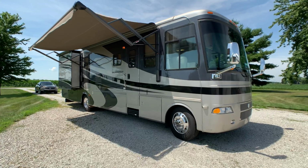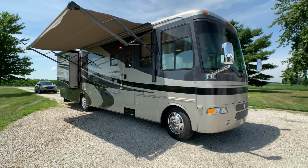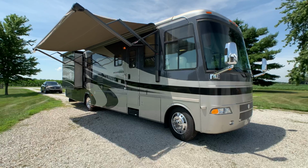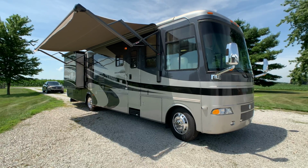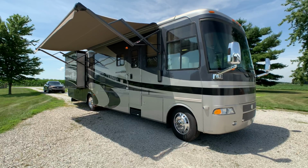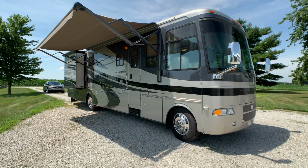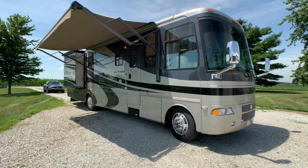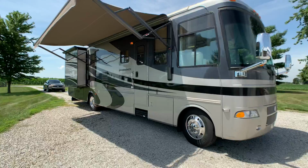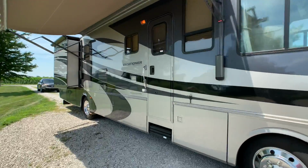I'm going to do a walk around on this fully loaded 2006 Holiday Rambler Vacationer 37 PCT triple slide high-end Class A gas motorhome. This is fully loaded for a Class A gas motorhome, has the full body paint, has the 22.5 aluminum Alcoa wheels, dual pane windows, and a full walk-on fiberglass roof. Let's go ahead and get started on the inside and then finish up by showing you the outside.